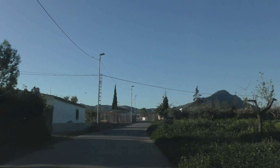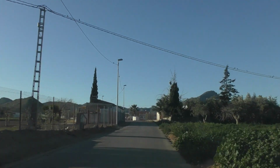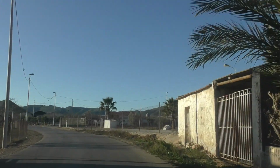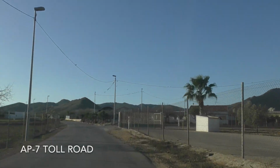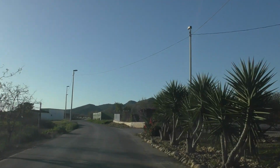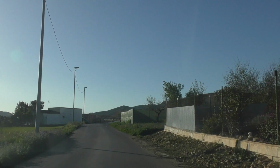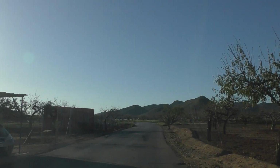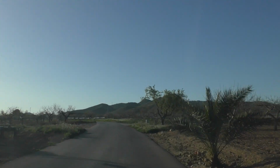Now, the reason I'm showing you the back road is there is another way in, but unfortunately, every time you would need to gain access, you had to go on the toll road, which is the A7, which can be a bit expensive if you're going to use it every day. Admittedly, if you want to go down to the shops or the beach, you'd probably use that way because it's a lot quicker, because going this way is quite a way.